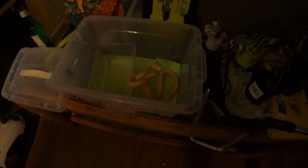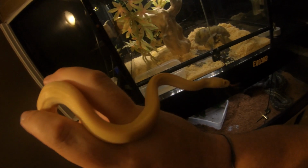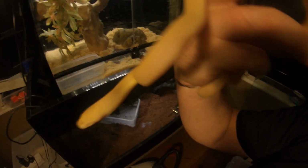And they actually launch so far. Look how high he is right now. But yeah, they actually launch so far. And it's not that they hurt or anything like that. I just don't like getting smashed by all my snakes all the time. So I just try to hold them. As I said, I'm trying to tame them so they know that when I'm hooking them, they're not getting fed. So they're not going to be thinking about food at all.